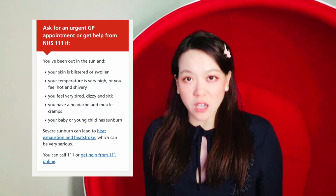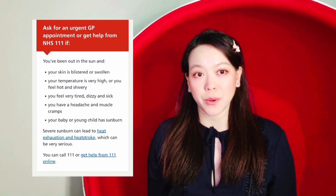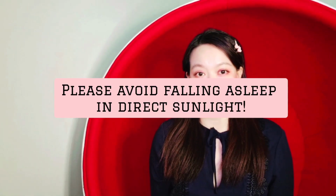The next set of symptoms are more severe and you should contact the GP or call the 111 service. So if a young child or baby has sunburn, as their skin is particularly fragile, or if there's a burn over a large area. One time there was a person who came and saw me and showed me this awful sunburn on his back, and it was like a giant blister. His friend apparently smothered him in oil while he was taking a nap under the sun. I don't know whether it was a brainless prank that went wrong or his friend was a cannibal.